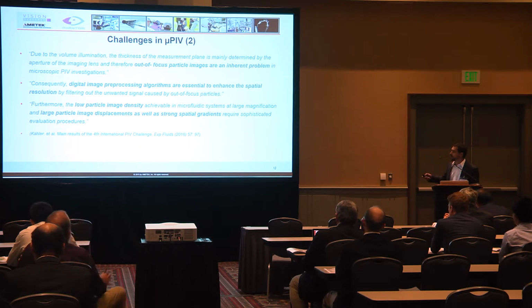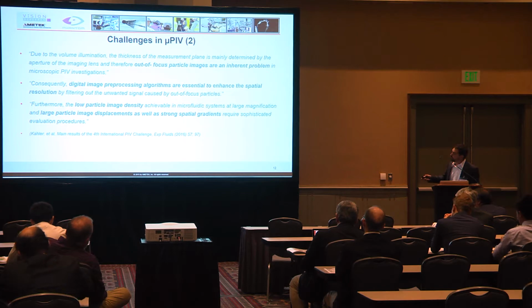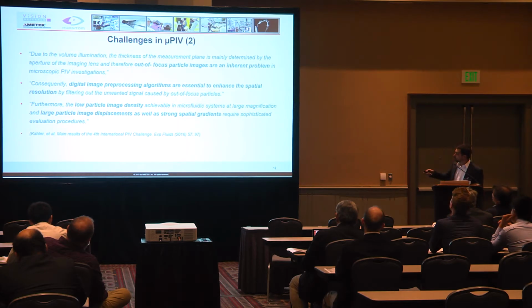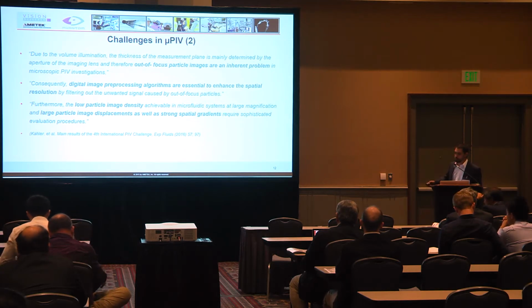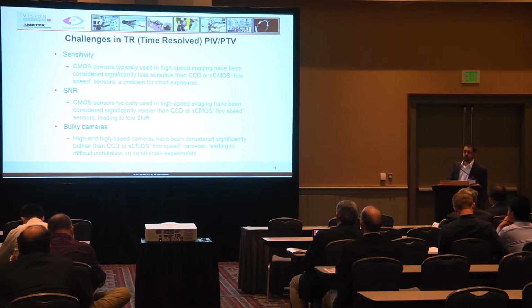And for the first case in micro PIV, the opinion given by the scientists who were running that challenge brings us back to more or less the same issues and the same challenges. Out-of-focus particles, digital image pre-processing algorithms to enhance the spatial resolution, so we're going back to resolution, signal-to-noise ratio, and also low particle density. And one more thing that we haven't seen yet is the strong spatial gradients that I'm sure many of you are familiar with in microfluidics. So these are essential challenges linked to the micro scale.